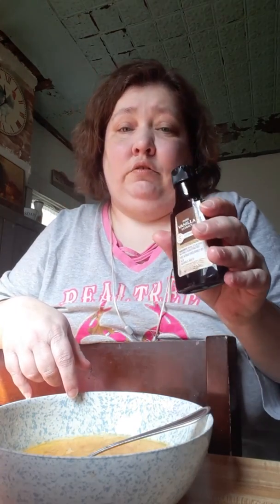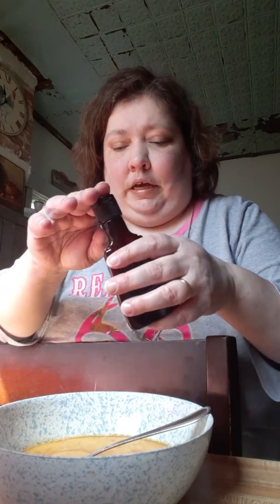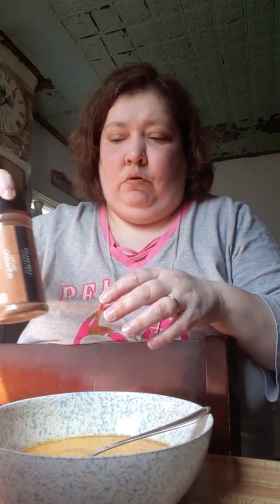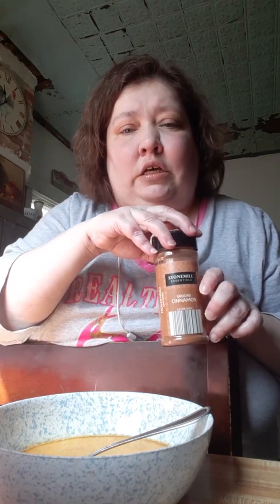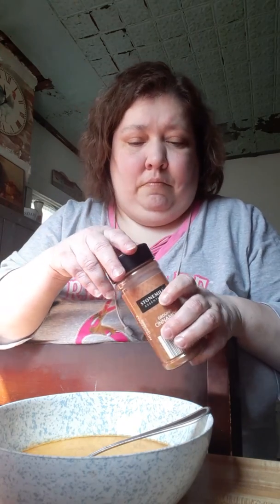And this is pure vanilla extract. No, this did not come from the food pantry. I did buy this out of my pocket. You do have to have a few things at your house to cook with. Also, I'm putting some ground cinnamon in this. This is also something I bought. This is from Aldi, as well as the vanilla extract.